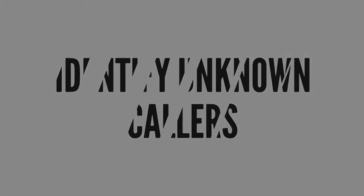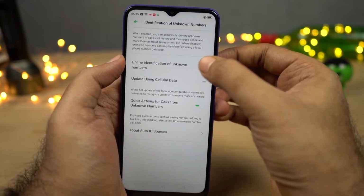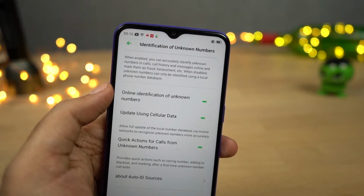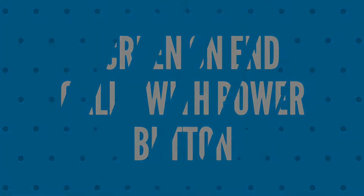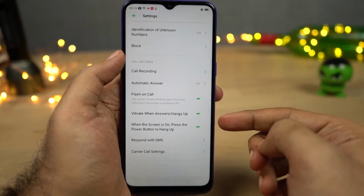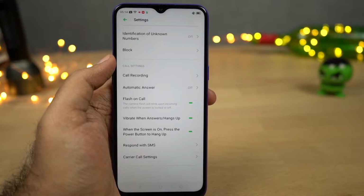Next we have a feature that identifies unknown numbers. Once you enable this feature, whenever you get a call from any unknown number, your phone will check its online database and try to find the contact name. This can be quite useful to check spam calls. Next we have a feature called screen on end calls with power button. Once you enable this feature, you can end calls by pressing the power button when the display is on. When the display is off, clicking the power button just turns on the display.